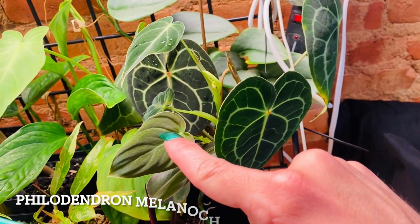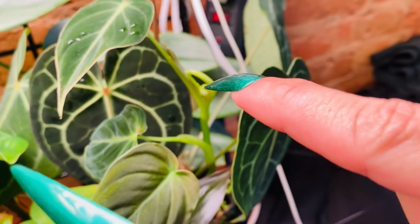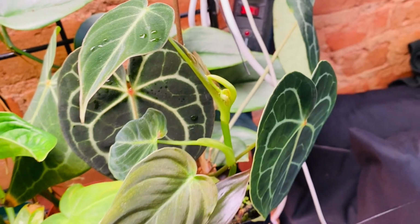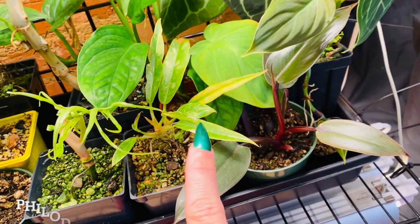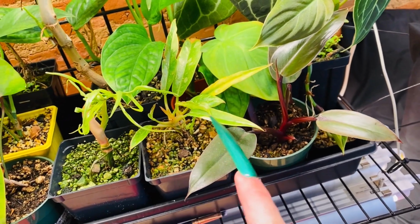Another Melanochrysum. Look at this. I'm so tired of this, and it's because I took the big humidifier out of here. But yes, I can't wait to put everything outside so it could just unravel properly. We have Philodendron Dark Lord right here. We have the Philodendron Ring of Fire.